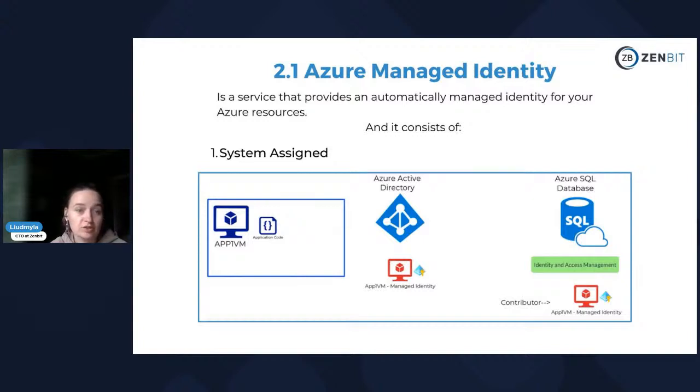So what are the advantages? First of all, automatic credential rotation. And second, identity life cycle management. It means that when you delete the VM, the associated identity will also be deleted automatically. And when code runs from an Azure VM which has system managed identity enabled, you don't need to save credentials or secrets anywhere in the code. The authentication happens automatically via the virtual machine.